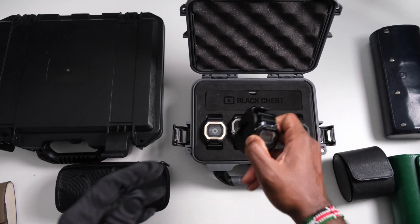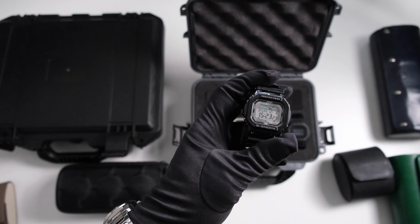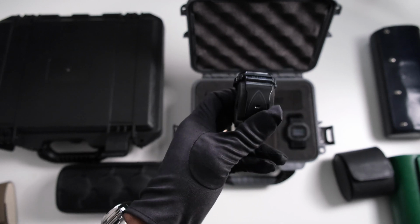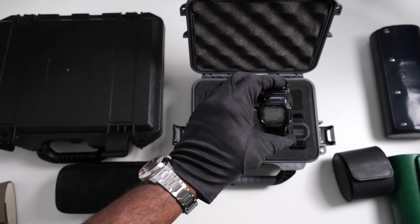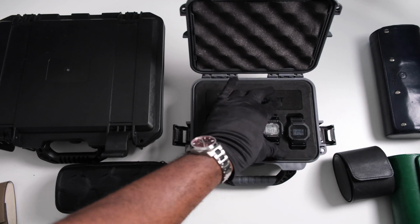Next, we have the glossy dial. So this was back then when everyone used to have some sort of glossy G-Shock. Still a classic. I had the red and I had the white, but I gave them out, but I still kept the black just for memories.